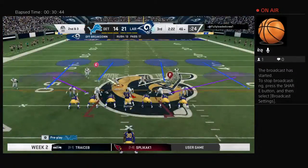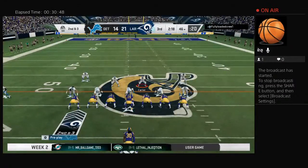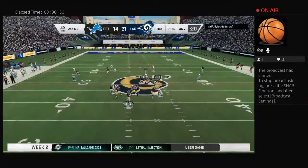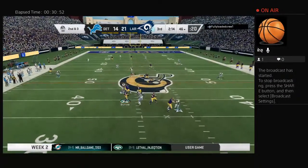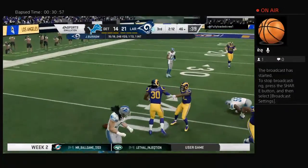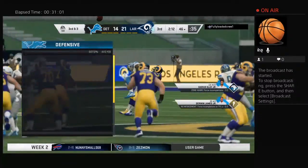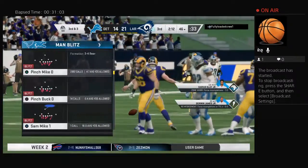A good run, got 7 on first. Here's 2nd and 3. They'll drop the throw. And that one got tipped, kind of threw everything off. It brings up 3rd. Something we haven't really seen much of from him, an incomplete pass.